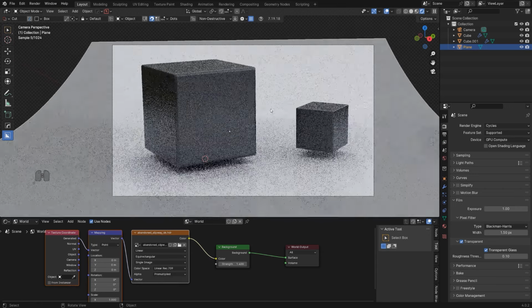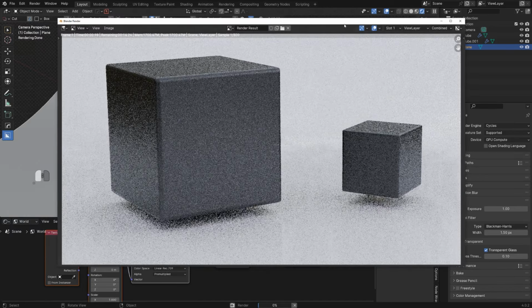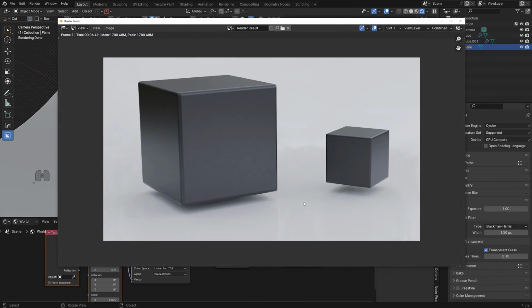So this would be a decent render, right? If I render this, it's going to look really clean. And you can see that the render goes really quickly in Cycles, and boom, this is a really nice render.